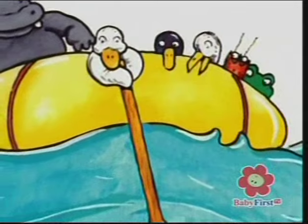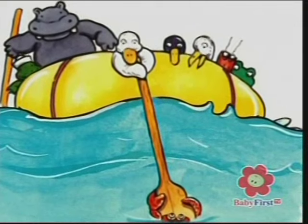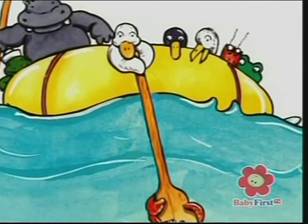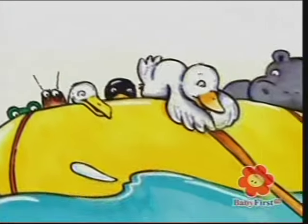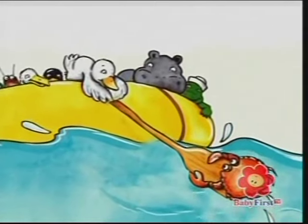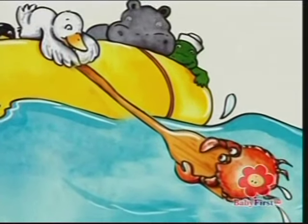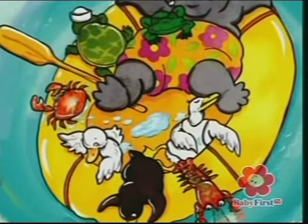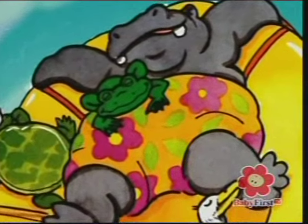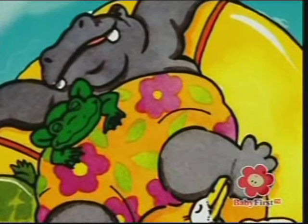"Move over, move over, move over," said yet another voice. "Make a little room for me." "The boat is full," said Lobster. "There's definitely no more room." "Pretty please, please," begged the crab. "Pretty please." So they all moved over and made a little room for him. "This boat is much too full," said Hippo. "We'd better not take any more."